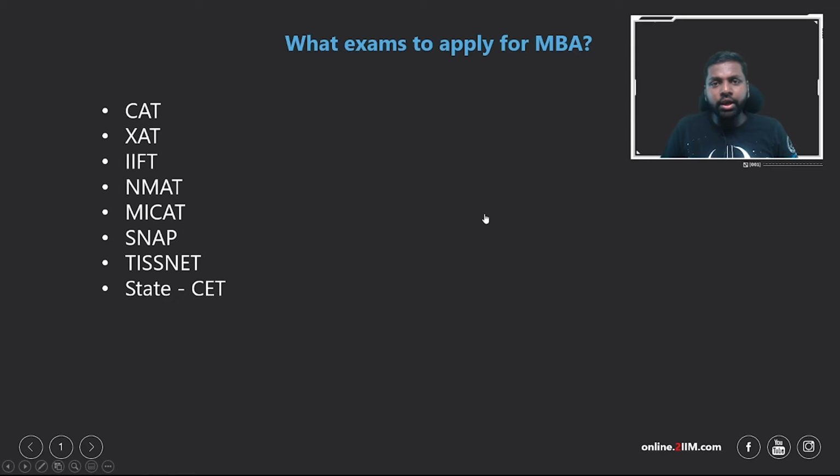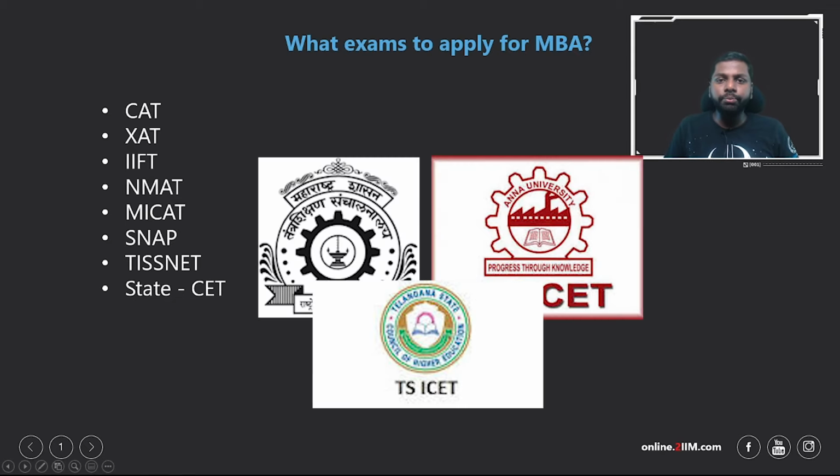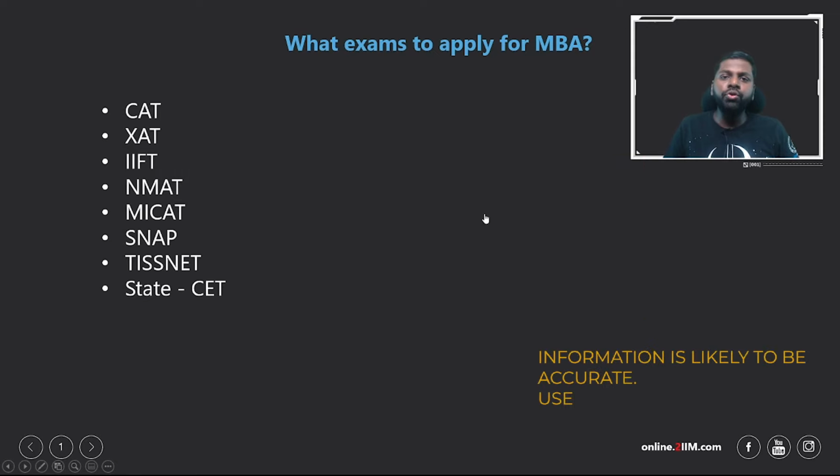Then there are state CETs like MHCET, TANCET, there are multiple state CETs available. State CETs usually give you a bunch of colleges that are lesser than the top 20-25 colleges in the country. Probably MHCET is one exception, where they have JBIMS. So if you're looking at a bunch of colleges lesser than the top 20-25, also try out state CETs. Most state CETs require you to be a domicile of that state.